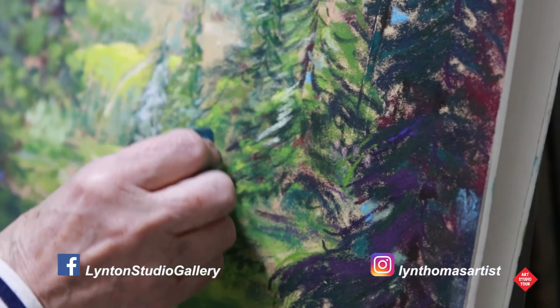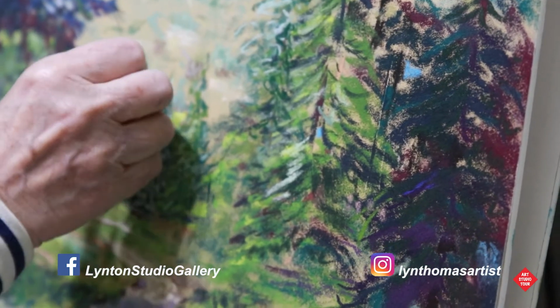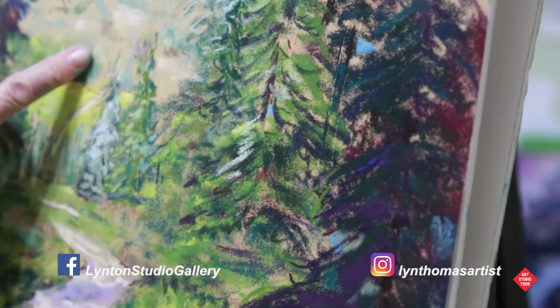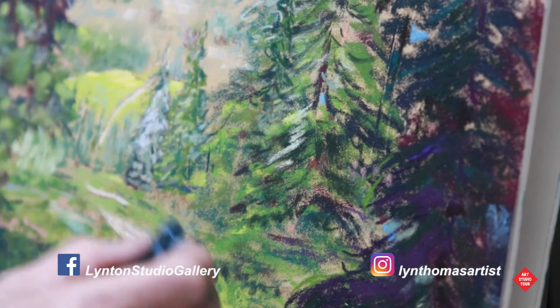So I can do trees in the distance here by just pressing the edge of the pastel, just doing it simply. And if I don't like that, I can just gently wipe it off with my finger here.